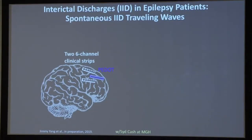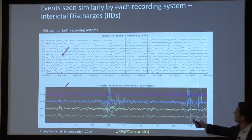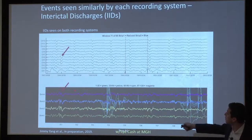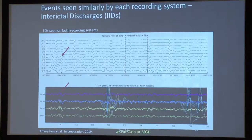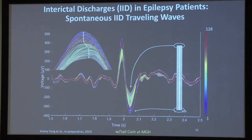It is used also in some of the epilepsy cases where the arrays are placed in between or next to clinical electrodes. So we see that when we record the interictal epilepsy discharges on the clinical electrodes, which are shown over here, we can also record them on the research electrodes. These are 128 channels, four banks of 32 channels. Now here the activity is a little bit faster, so it's a little bit harder to see the propagation of the wave. But what we can see from the color coding is that at one side of the electrode array, we have larger potentials. As the wave propagates to the other side, we have smaller potentials, and there is a little bit of delay in the maximum peak of these waves.